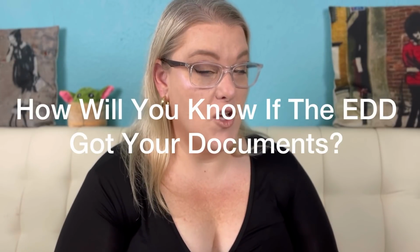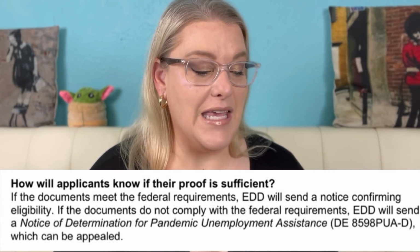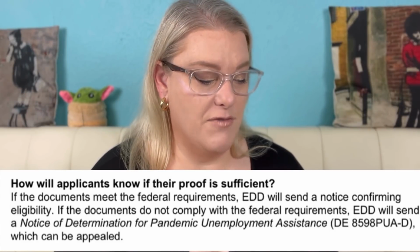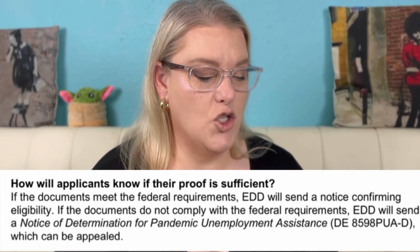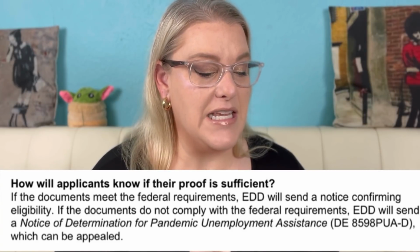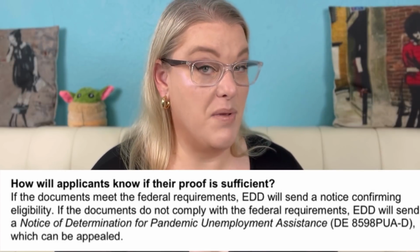How will applicants know if their proof is sufficient? If the documents meet the federal requirements, EDD will send a notice confirming eligibility. If the documents do not comply with the federal requirements, EDD will send a notice of determination for pandemic unemployment assistance, DE 8598 PUA-D, which can be appealed.